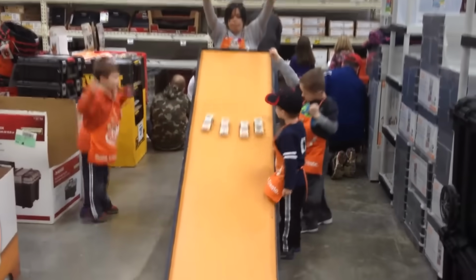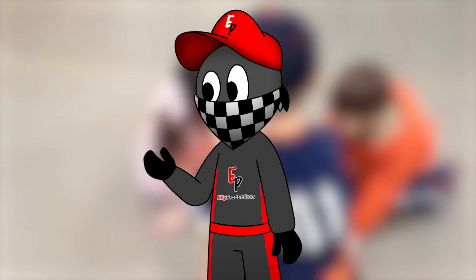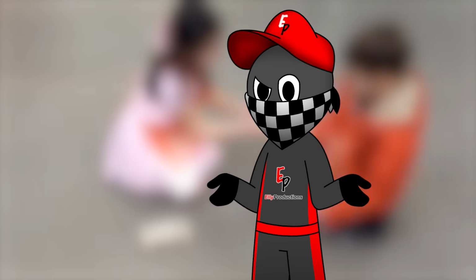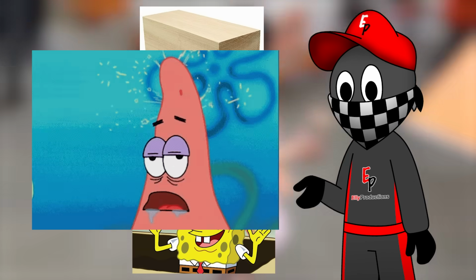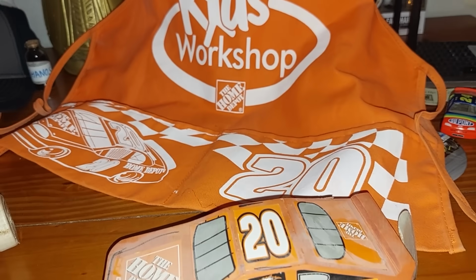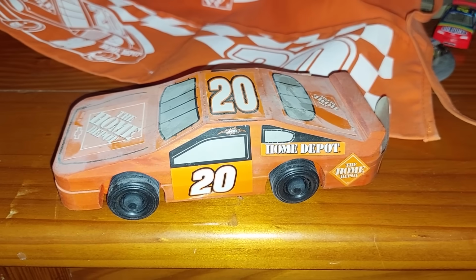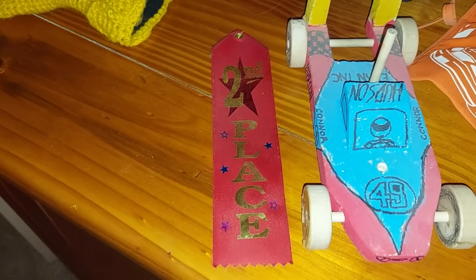If you were a Boy Scout or went to the Home Depot as a child, then chances are you've competed in a Pinewood Derby, a racing event where you're pitted against a bunch of other kids that you probably don't even know, armed with nothing but a block of wood, 4 wheels, and your imagination, as well as a Neanderthalic understanding of physics. I was in one when I was 5 years old, and I still have my Tony Stewart apron, my Tony Stewart car complete with a pile of dust, and my second place ribbon, which to the kid that beat me that day over 15 years ago, fuck you.